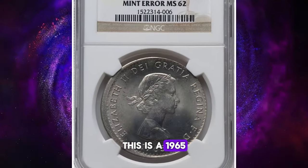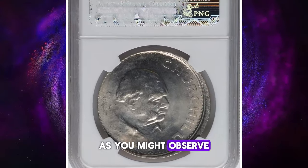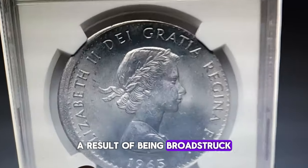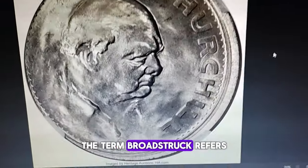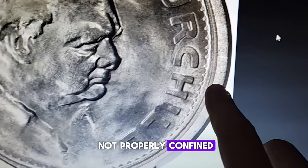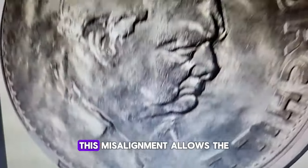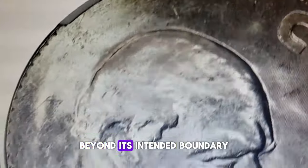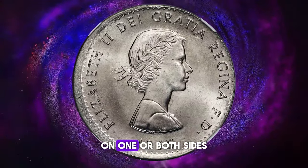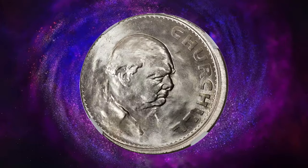This is a 1965 Elizabeth II crown featuring a Churchill reverse. As you might observe, the coin displays some irregularities on either side, a result of being broadstruck. The term broadstruck refers to a minting error where the coin was not properly confined within the collar during the striking process. This misalignment allows the metal to spread beyond its intended boundary, resulting in the absence of the usual raised rim on one or both sides, and might even lead to a slightly distorted shape.